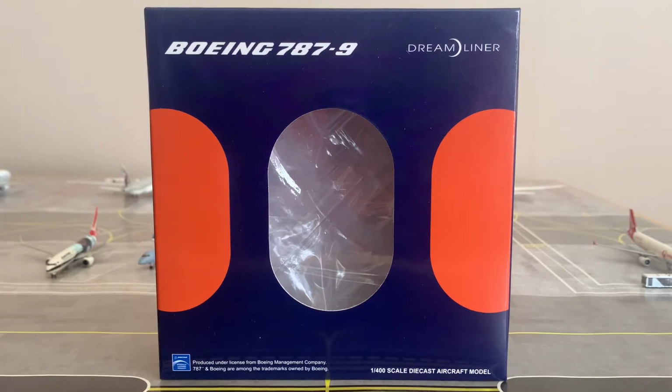So before we go ahead and show you the box, I'm going to read out some information regarding Air Premia as an airline, some information about the specific airframe that we're looking at today, and a little bit of history about the operator.